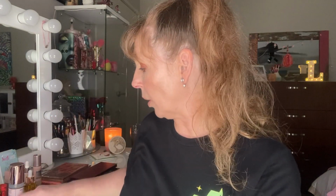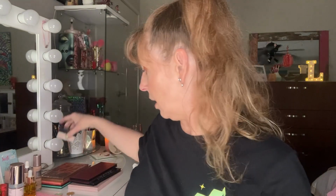So, but I picked those up. I also got, goodness knows why, because I do not need any more powders, but you know, went on a roll. I decided to pick up the loose finishing powder by Maybelline in the Fit Me, and I just got shade light, so it's supposed to be really good for under eye setting and whatnot. So good to try a drugstore price bracket, I think.